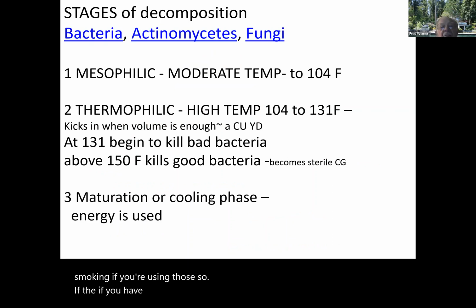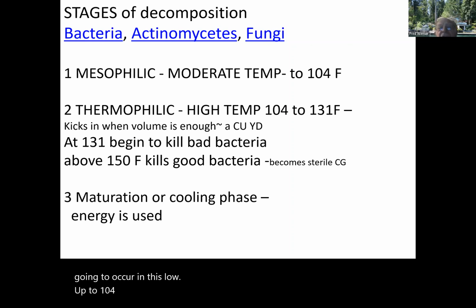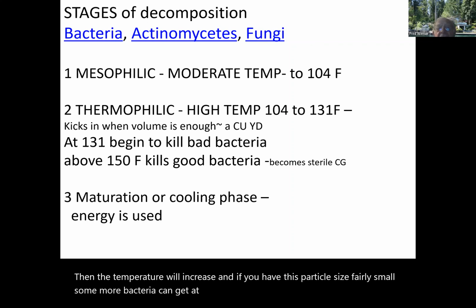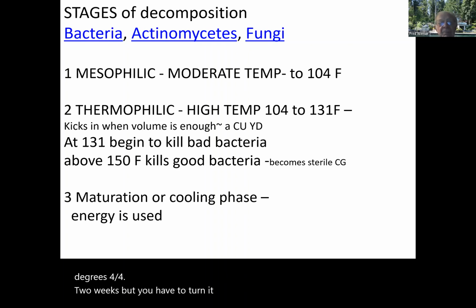So if you're making compost, most of what you're going to make is going to occur in this low up to 104-degree temperature. If you get the pile up about a cubic foot or bigger, then the temperature will increase. And if you have this particle size fairly small, so more bacteria can get at the surface, then it'll get up into that 104 to 131. And I've actually had the Bellevue demo garden at over 131 degrees for 2 weeks, but you have to turn it really often to make it happen.